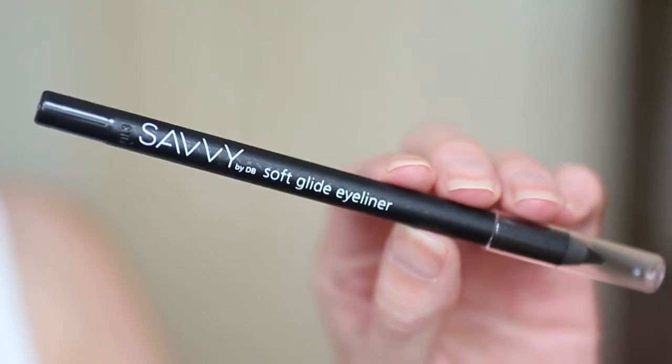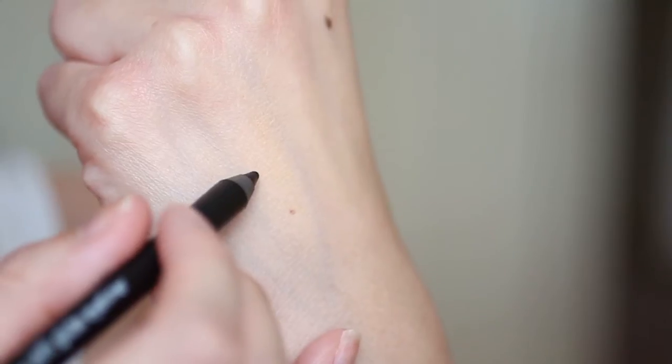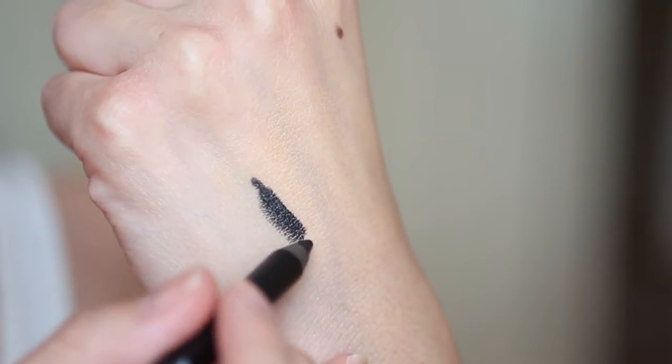An oldie but a goodie. This is Savvy by DB Soft Glide Eyeliner, and this is in Shimmering Slate. This was one of the first black eyeliners I purchased when I started vlogging, and it's very similar to, say, the Urban Decay Glide On 24/7 eyeliner pencil. It's very creamy, soft, and it stays. Once you put it on, give it a little bit to dry, it won't budge. I just love it, and I use this mostly on my waterline. If you're curious, this is $7.99. But unfortunately, Savvy by DB is an Australian only brand, so yeah.